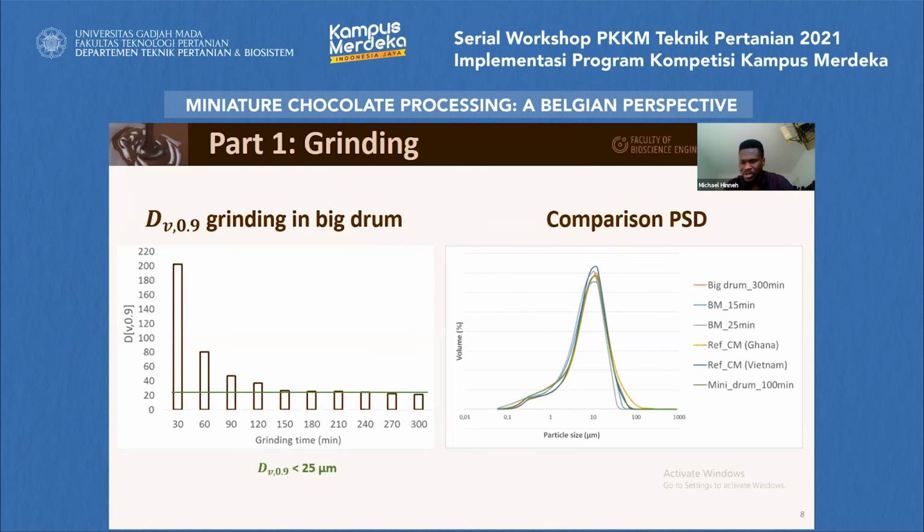The difference between the big drum and the mini drum is the size of the cylinder that runs, and also the size of the marble that runs. So more or less, the mini drum is a smaller version of the big drum. The mini drum can handle something like 500 grams max, and then the big drum can go to something around 3 kilos max.